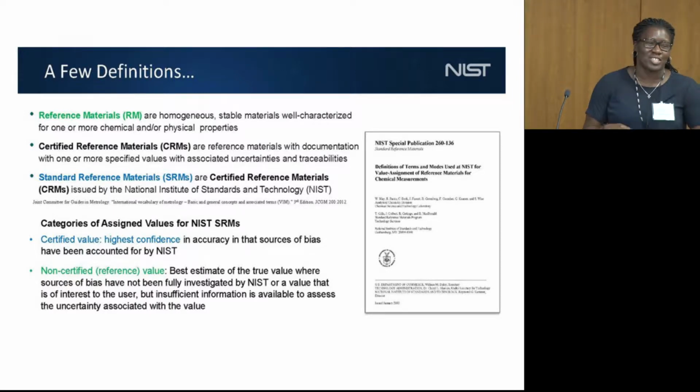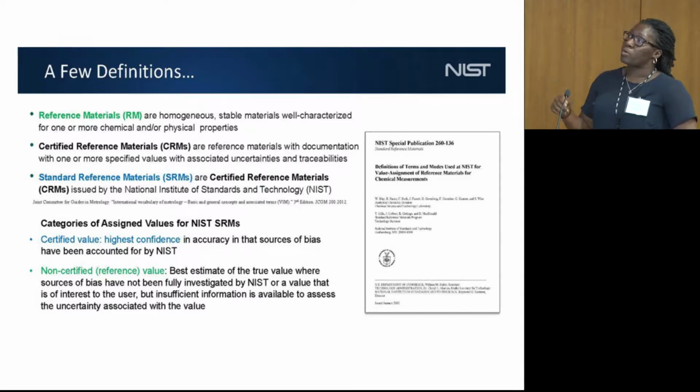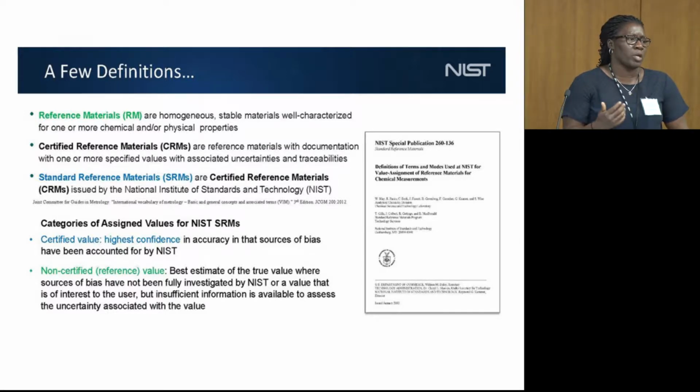It has to be homogeneous and stable, but then we also characterize it for one or more chemical or physical properties. We can take that up a level, and we also make certified reference materials. Certified reference materials have certified values or specified values that are very close to the trueness of whatever that measurement is. So if it's a metabolite, or we're looking at cholesterol, and that's a certified reference material, then we're highly confident in the value for cholesterol.